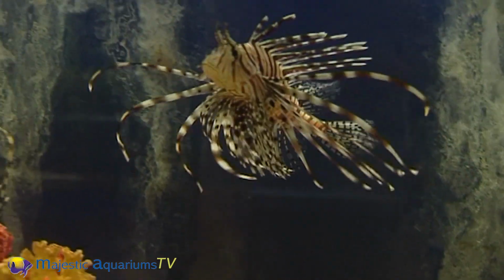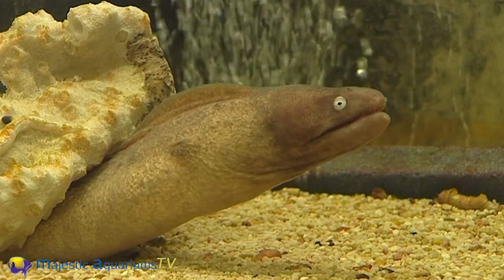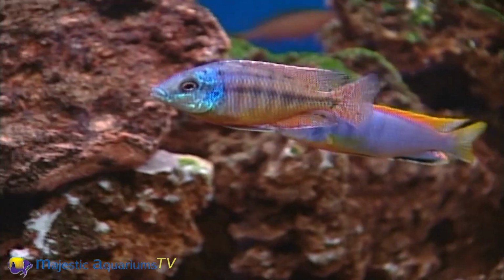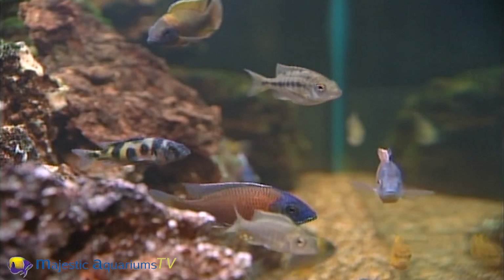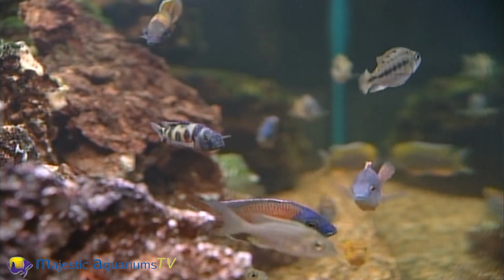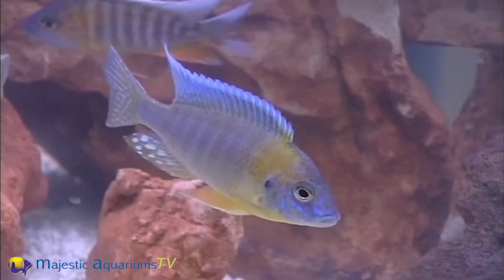It's really important to understand that a big fish produces a lot more waste than a little fish. It's always better to start with the smaller fish and let them grow into your aquarium. Fish do only grow to a certain size within a certain aquarium, so the bigger the aquarium, the bigger the fish are able to grow to.